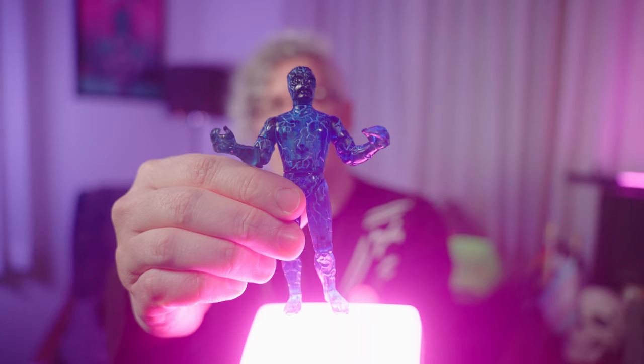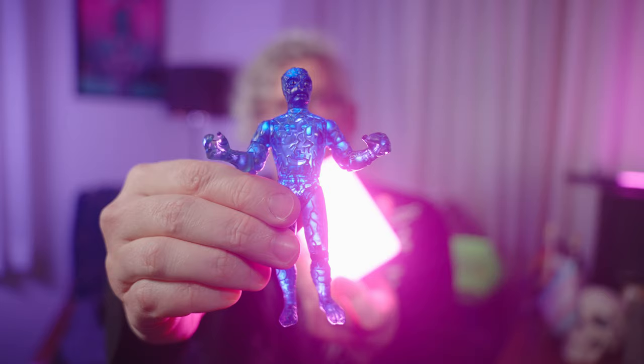You can really see how that kind of shines and reflects the light inside of it, especially when you go back behind it like that. Oh, so dope. So cool. I love it. Big fan of this action figure. Big fan of translucent action figures. Like I said, glow in the dark stuff. That really just hits me deep.